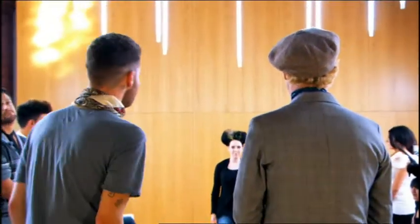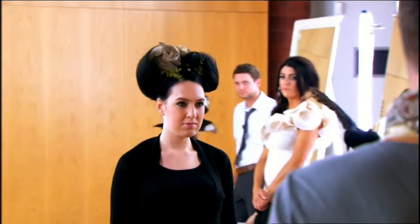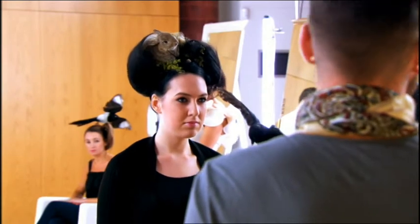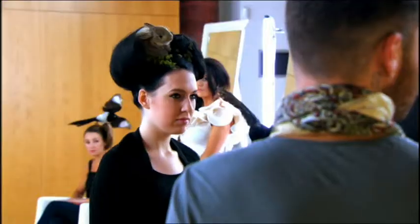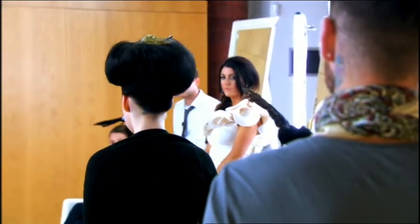How did James's students get on? Well, he was very pleased with one of them. James, this is so beautiful. It's feminine. It makes me really happy to look at. It's a great shape, 360. You've just hit the nail on the head. Well done, it's beautiful. Except it's got a rabbit in it.